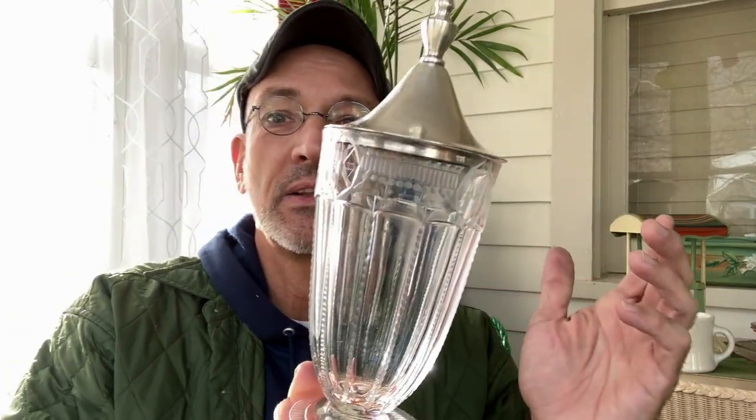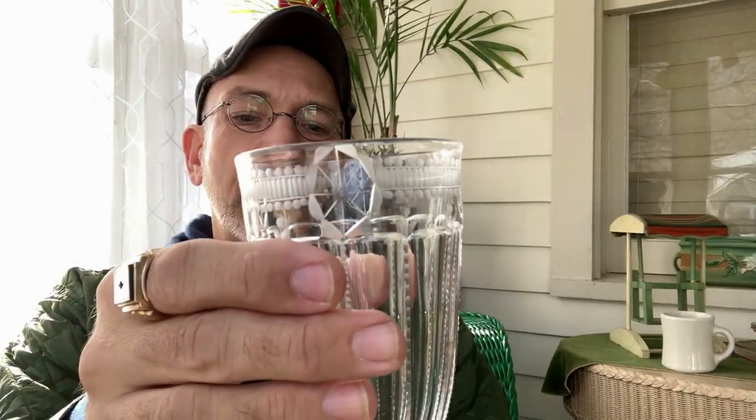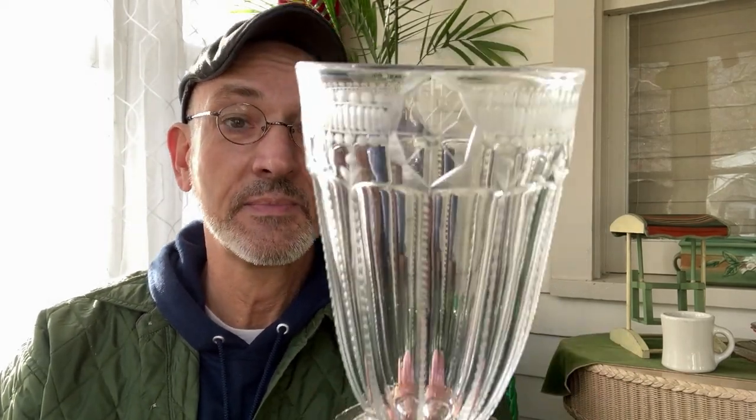As you can see now, that afternoon sun is coming around the back side of the house, and I don't know how well you can see me, but take a look at this. In an antiques store, I saw this. Now, the lid was black, and I cleaned it when I got home. It's sterling, so it is marked sterling. The glass is absolutely beautiful. I'll bet my bottom dollar it's unmarked Heisey. It's etched.